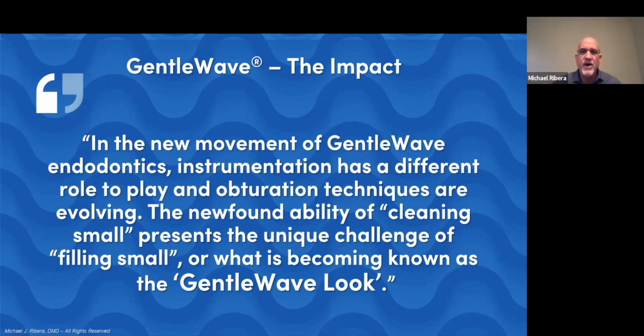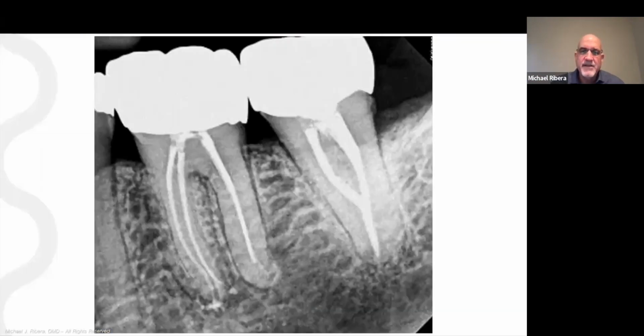We are now not worried at all about cleaning and shaping anatomically complicated spaces. The challenge for us GentleWave providers has become sealing, obturating in 3D, these really anatomically fine spaces. Our packs or obturations are looking a little different, much more conservative, but much more anatomy being shown on our final radiographs. This is basically a comparison.